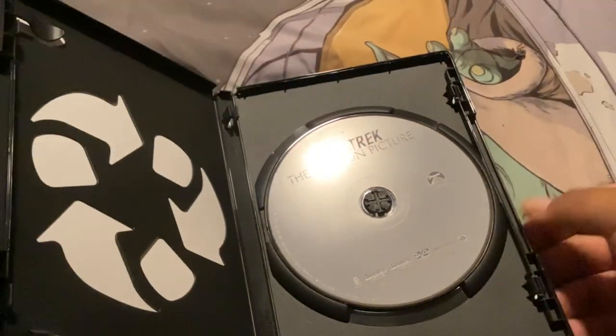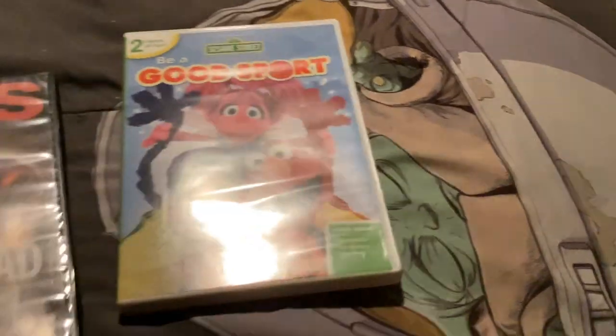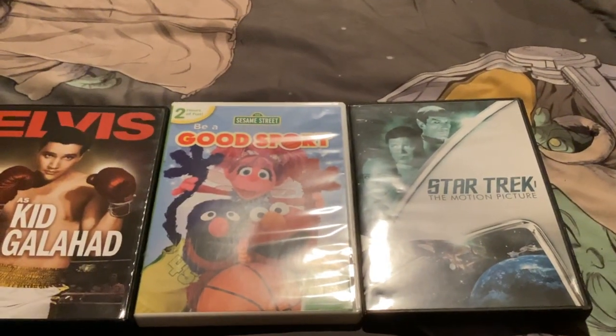So yeah, I want to get Star Trek, it's not released on Blu-ray. So yeah, that's my collection: Sesame Street and Elvis and Star Trek: The Motion Picture.